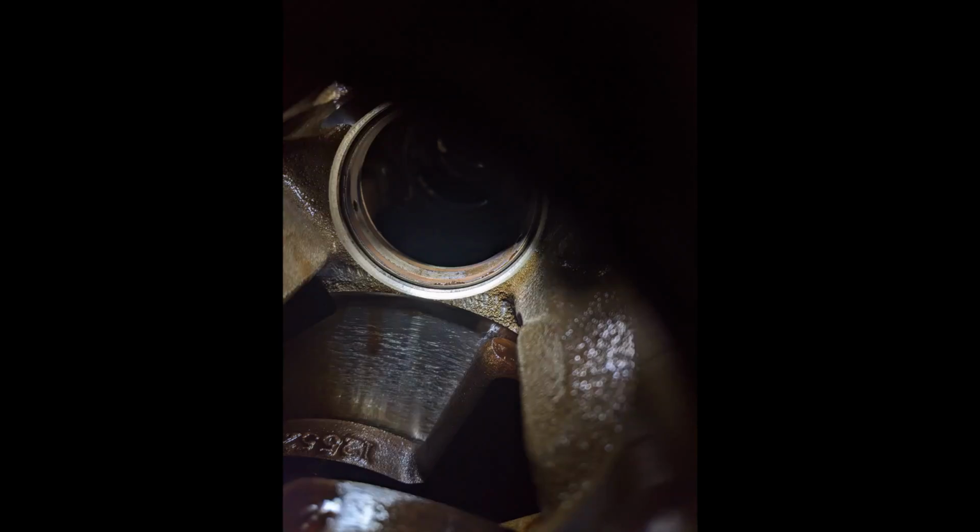So I'll show you guys a picture right here. It's not good. You can see where the outer edges are worn down substantially. So we're gonna have the block sent to the machine shop. We're getting ready to load it up now. I'm gonna carry it out there and have the block go through, have the cylinders checked. We're gonna re-ring it, re-bearing it, all that good stuff. So wasn't the best thing to find, but it is what it is. You know, better to catch it now than down the road.